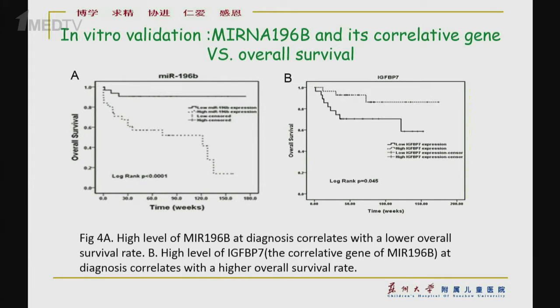We also followed up the survival status of 53 AML patients who received only chemotherapy, and we found that patients with a high level of miR-196b at diagnosis tend to have a lower overall survival rate, which indicated the prognostic significance of this miR. We also found that patients with a high level of IGFBP7 tend to have a higher overall survival rate, which indicated a correlation between these two.